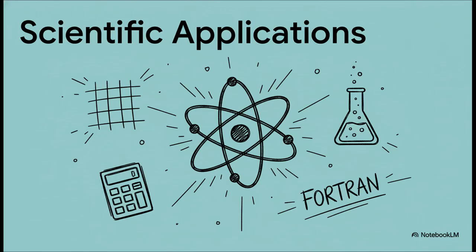For scientific apps, the name of the game was raw number crunching speed. You needed to do incredibly complex math, and you needed it to be fast and accurate. This is where a language like Fortran came in. Its name literally stands for Formula Translating System. It was built from the ground up to be a beast at handling huge arrays and matrices for things like weather prediction or physics simulation.